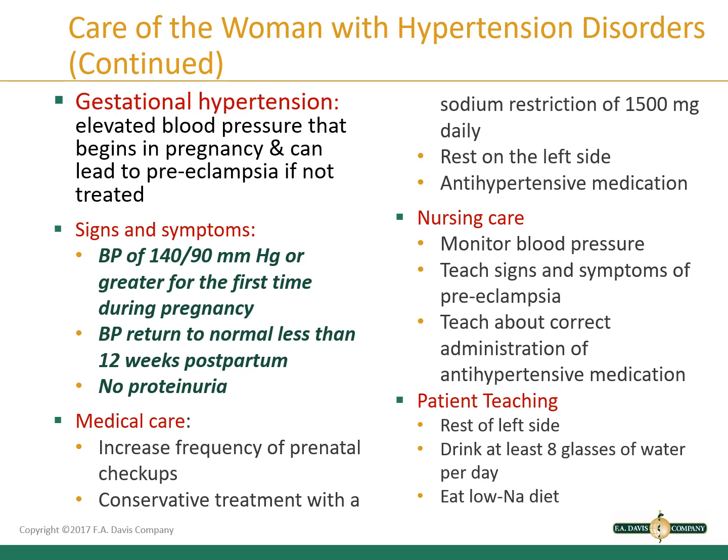Gestational hypertension. This is elevated blood pressure that occurs in pregnancy, and it can lead to preeclampsia if it's not treated. So for signs and symptoms, it's a blood pressure of 140/90 millimeters of mercury or greater for the first time during pregnancy. So it occurs for the first time during pregnancy.